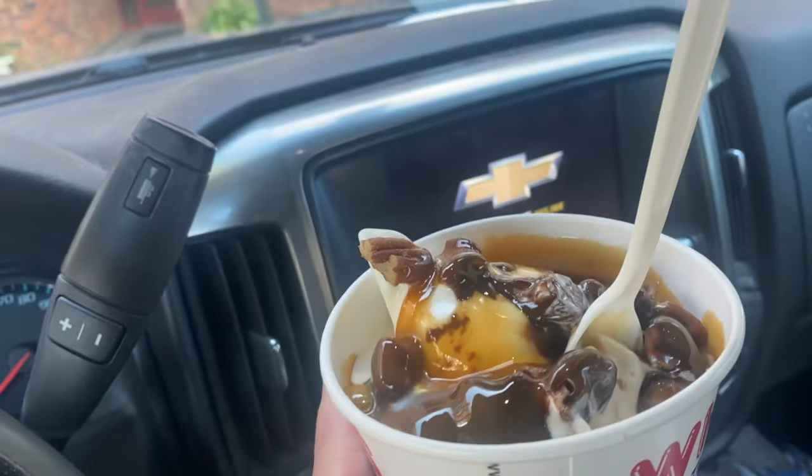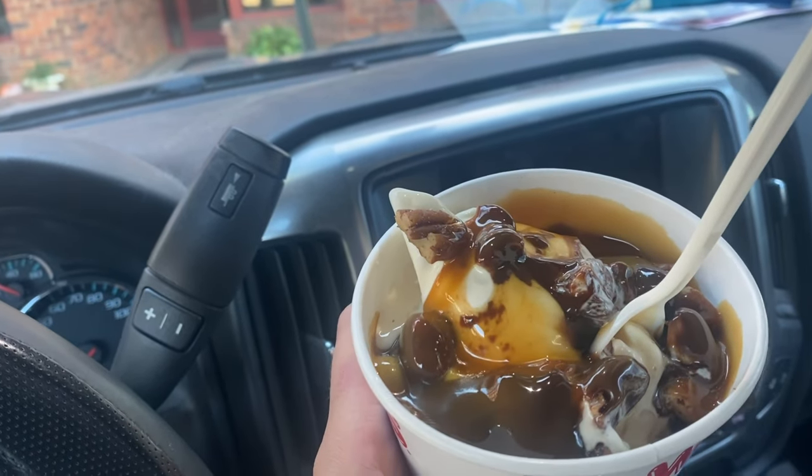Yes, it's vanilla custard, hot fudge, hot caramel, and pecans.